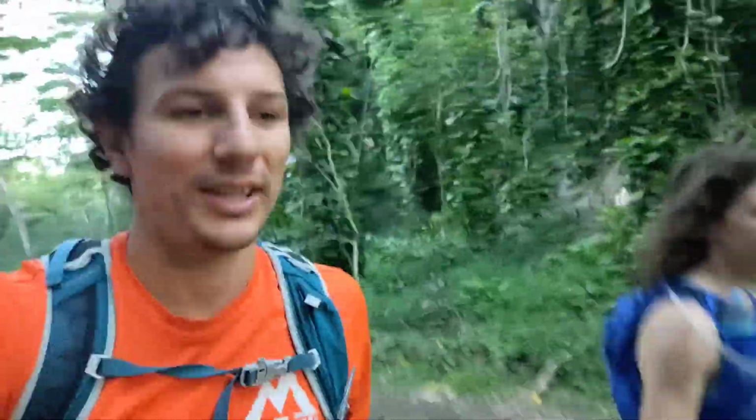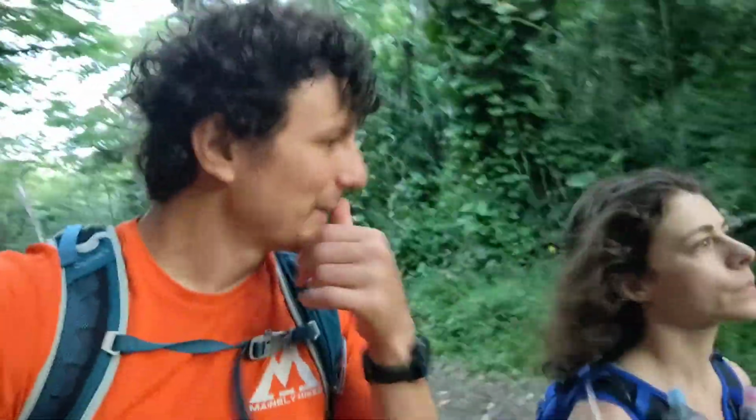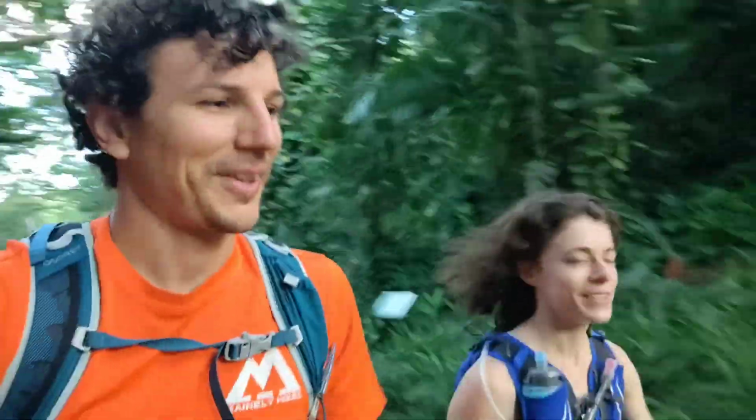Good morning, everybody. We're out here on the Moanalua Valley Trail. We're doing a loop: the Triple Ridge and Valley Trail loop, plus the top of the Stairway to Heaven from the backside. I don't know what the name of the mountain is, but that's the plan for today.